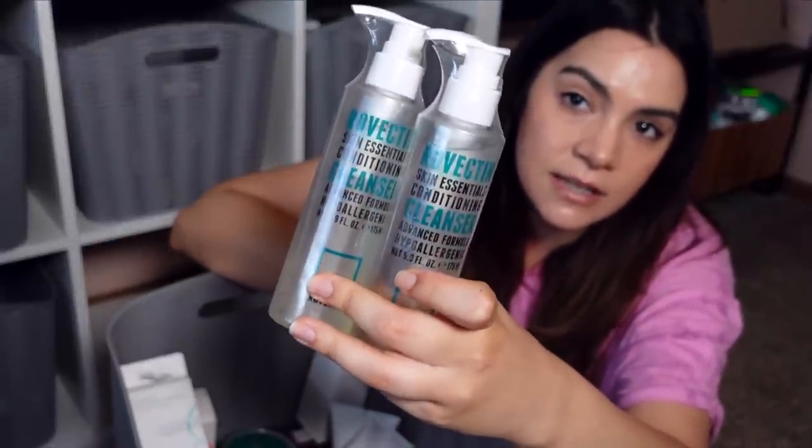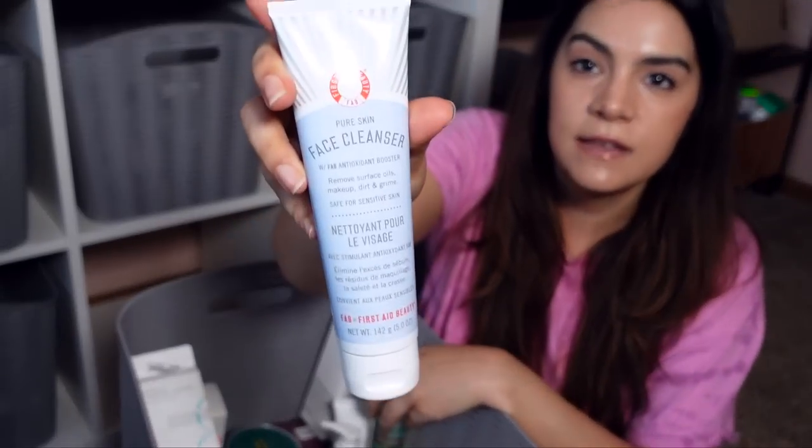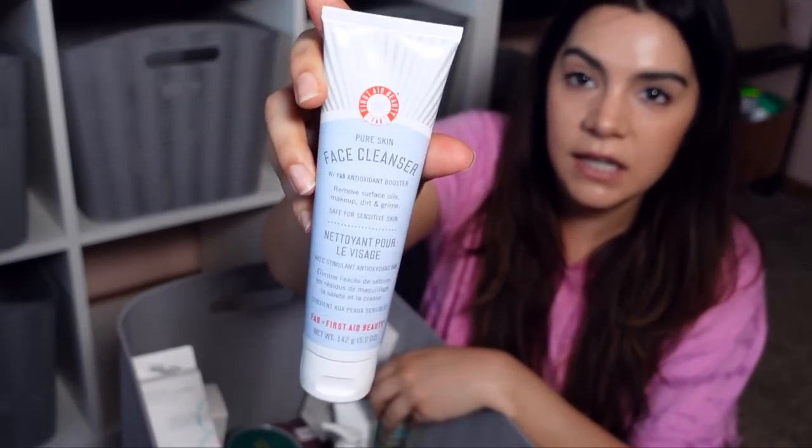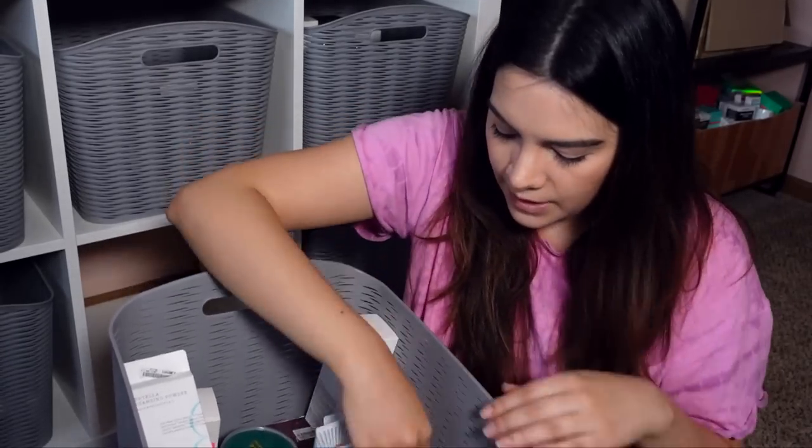Really nice and gentle gel cleanser. The First Aid Beauty Pure Face Cleanser. So I have another one of these in here. I have emptied a bottle of this already. I haven't opened this new one up yet though.